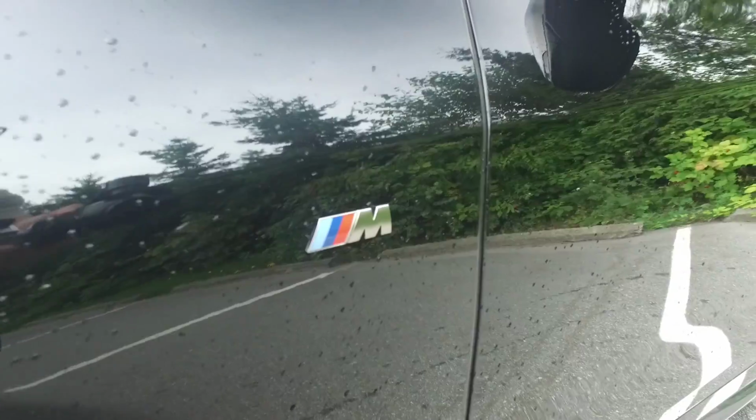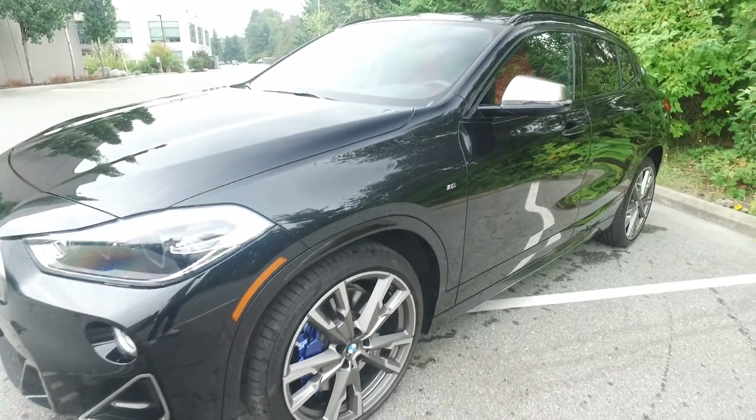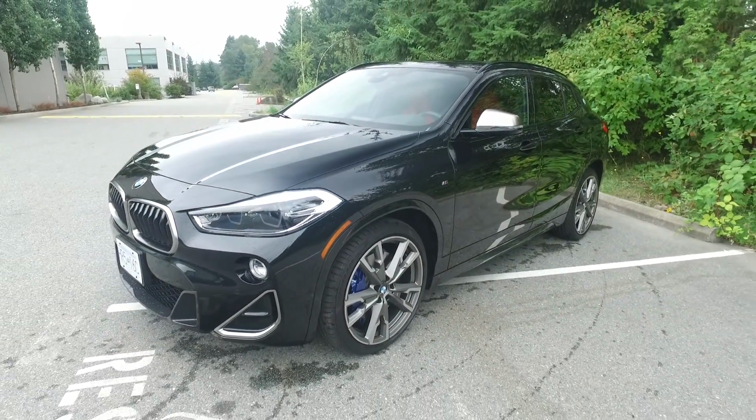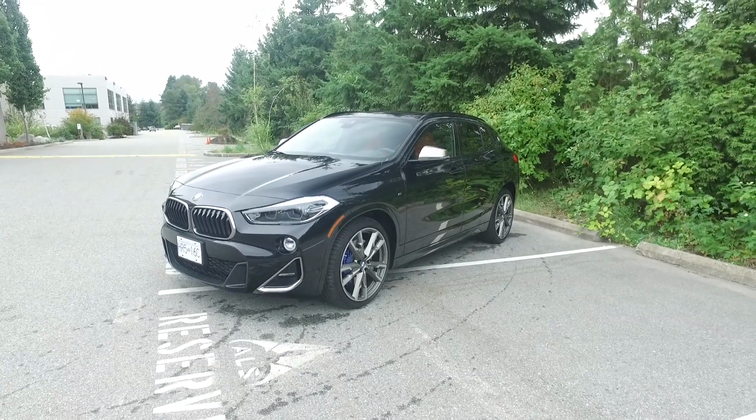So what we have here is an all-wheel drive platform with a 2-liter turbo 4-cylinder that makes 302 horse and 322 pound-feet of torque, has a sport automatic transmission, and then paddle shifters here on the steering wheel, and it drives pretty great. There's a drive select switch here that lets you go between sport, normal, and eco modes. The thing when it's in sport mode drives fantastic.